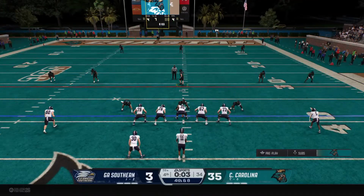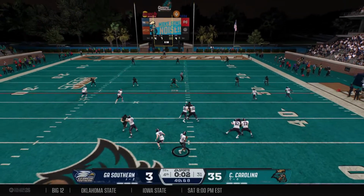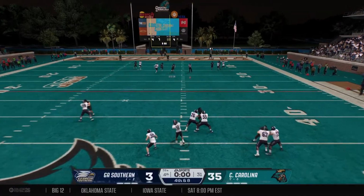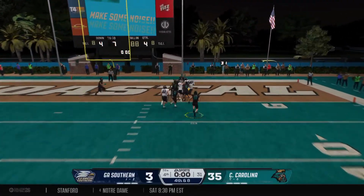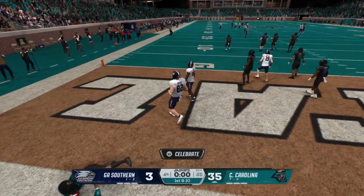And give the offense credit. You know, you're not just going to run the football. You're not just going to take a knee and go into the locker room with your tail between your legs. Throws toward the end zone. He's picked off, and he's thrown a dozen of them.